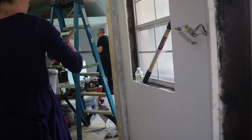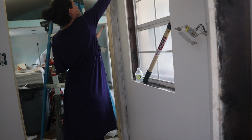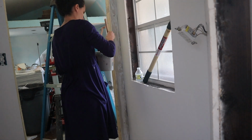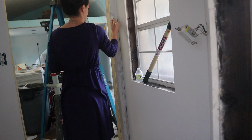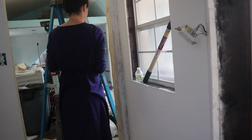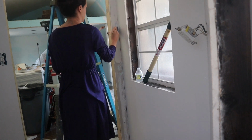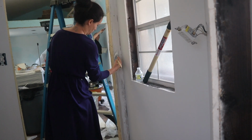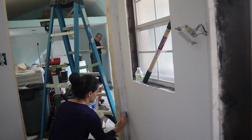Since there were some imperfections in the original drywall, we went ahead and used a heavy nap roller to add some texture to the walls and hide some of the imperfections. This is an easy, inexpensive way to add some texture and detail, as well as cover up imperfections that might be found on your walls or drywall.